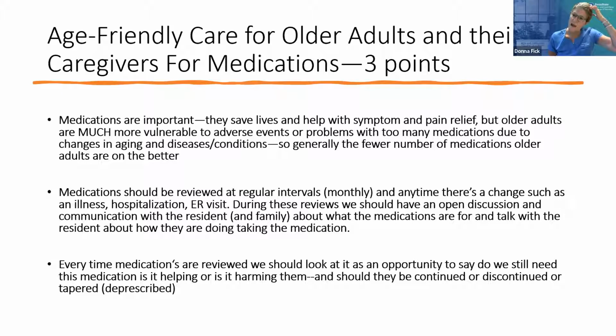We also have less total body water as we age. We also have changes in how drugs are distributed throughout the body related to some of these things. And the overall thing that happens usually is that they increase in toxicity and lead to problems.